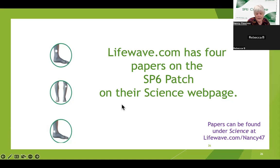Collection of publications. And so these are the three spots that they recommend for using the patch, and the SP6 point itself is the top one.